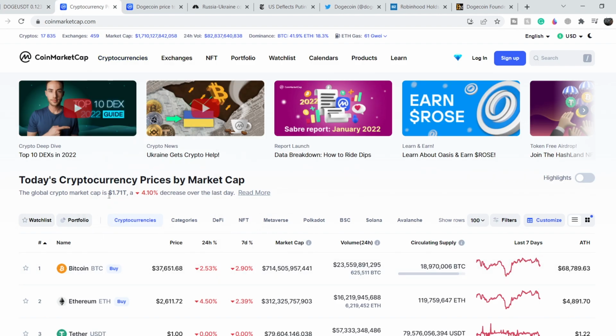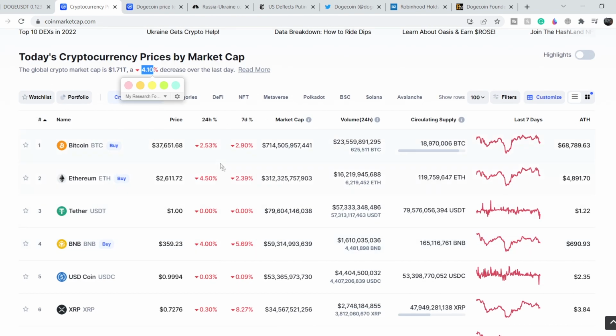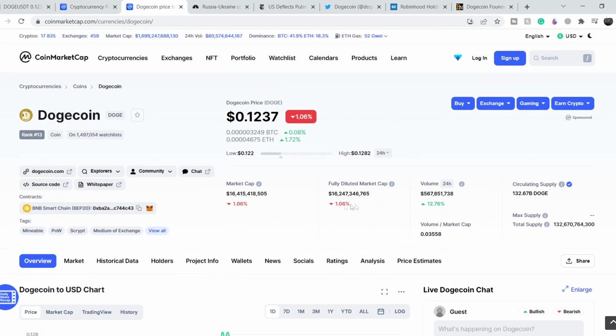First of all, let me show you that we are sitting at $1.71 trillion of total market cap. It is a 4.1% decrease over the last day. And we have another movement to the downside for the markets. Definitely it is not a good sign. And let me show you the Dogecoin numbers. For now, it has a total market cap of $16.41 billion. It is a roughly 1% decrease over the last day.